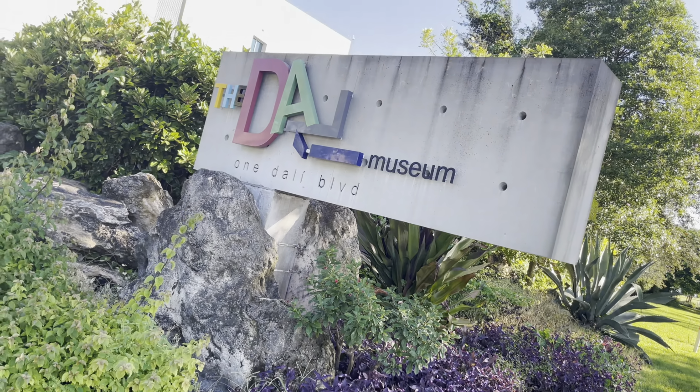So right now I'm at Fort DeSoto Park. It's got the beach attached to it outside of St. Petersburg. We're gonna check out the actual fort and see what kind of waterways they got around here.